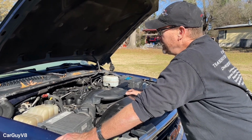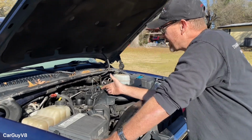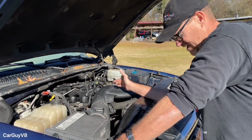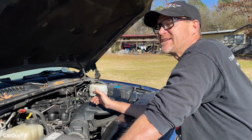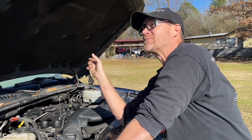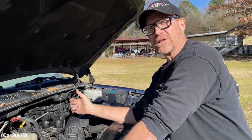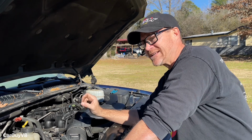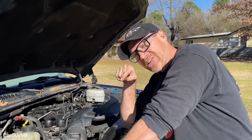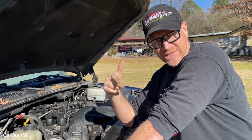So what I did, I pulled the head off. It was actually the driver's side. Pulled the head off the driver's side, had it pinpointed to the number 7 cylinder on the back, and pulled the lifters. Sure enough, one of the lifters was eaten up. However, when I looked down the lifter bore, I saw that the cam was shot too. The lobe was completely worn off.